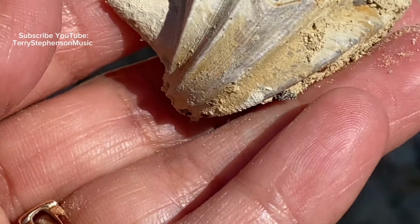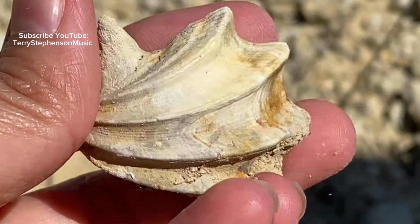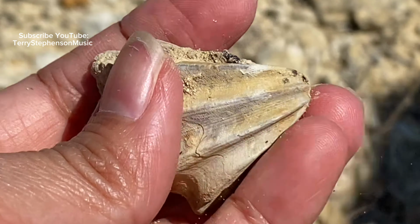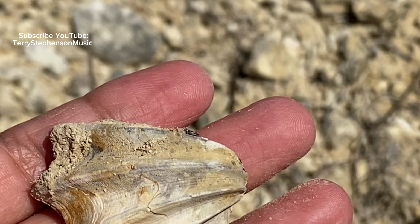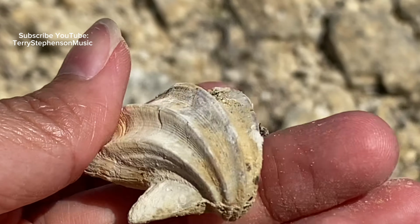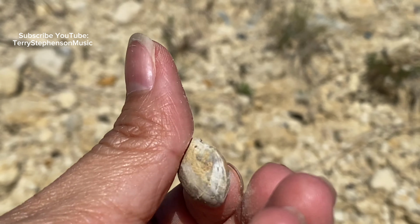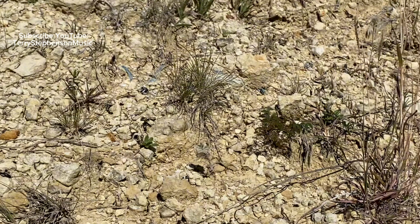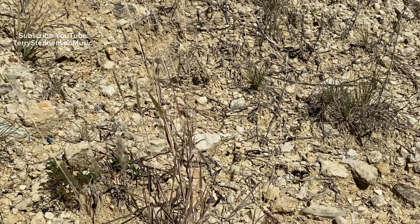She picked it up at the first part of the video. It's called a Pecten or Neithea, I believe, is the name of it. It's kind of a brachiopod to pick up. And we might find an echinoid or an ammonite here also. But it's getting warm here in Texas. It's already probably mid-80s. We left the fossil show and now we're going to fossil hunt.